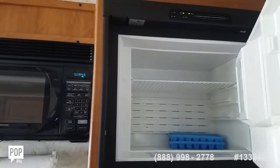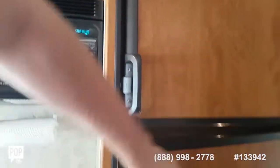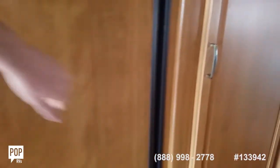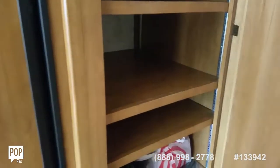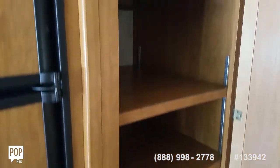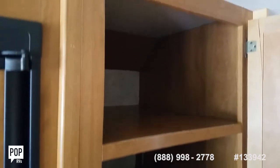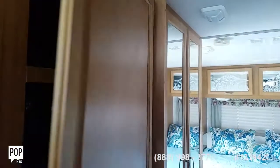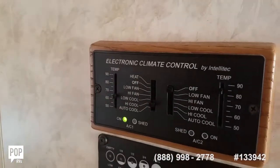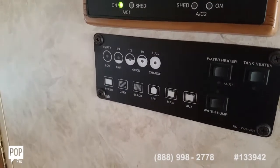Dometic's world famous propane or electric fridge, freezer combination, nice and clean. Massive pantry, full-time liveaboard, easy to happen. All this shelf space, dry goods, canned goods, whatever you like. You got your climate control systems, and then tank monitoring systems.